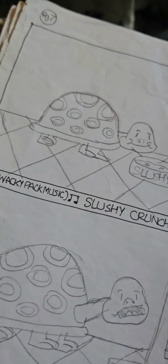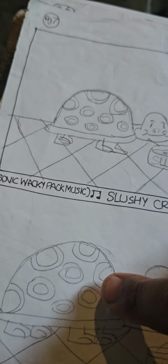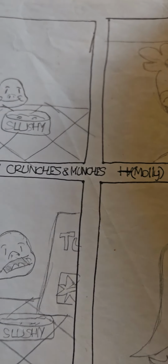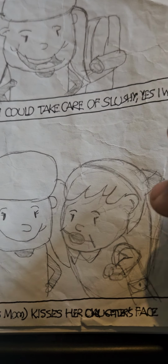And the other one I'm making of the pages is called Vanessa's Vase. We have Vanessa and Molly from the Sonic Wacky Pack Kids, and that's Vanessa's pet, Slushy. He's a turtle. And that's Vanessa's mom, including the voice of Amy Schumer.